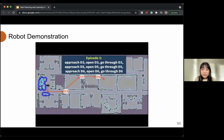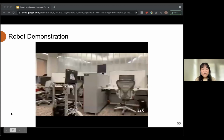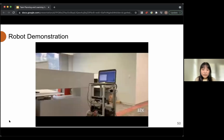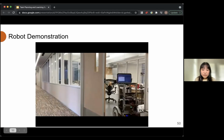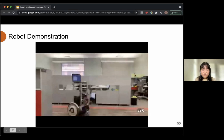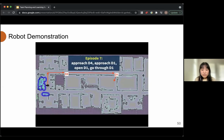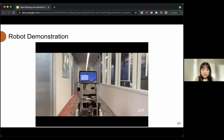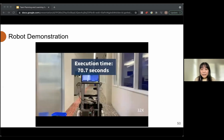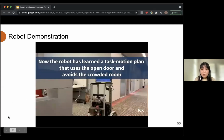So the rest of the video is basically a quick run through of those executions that happened in the outer loop of the framework. And basically, by the seventh time it executed, it was able to adapt to the best plan.